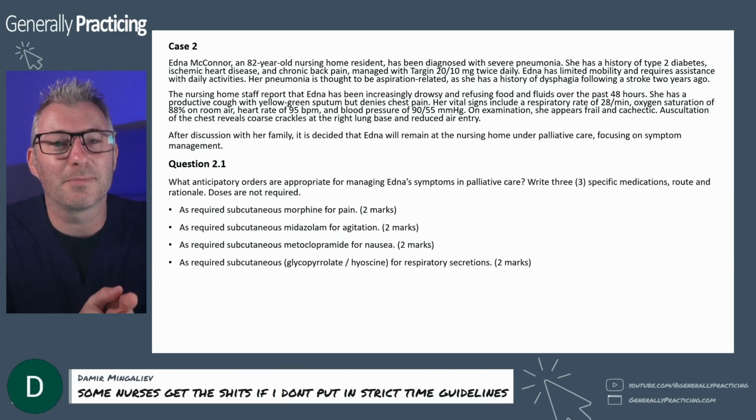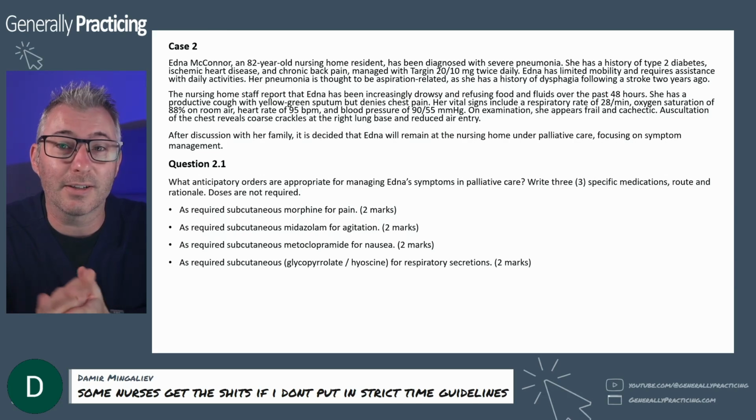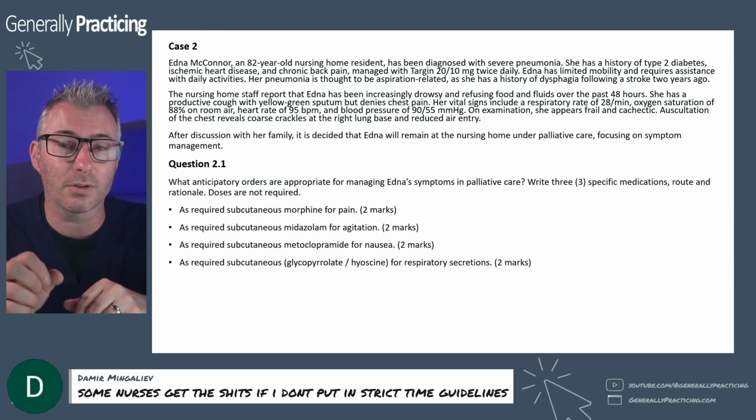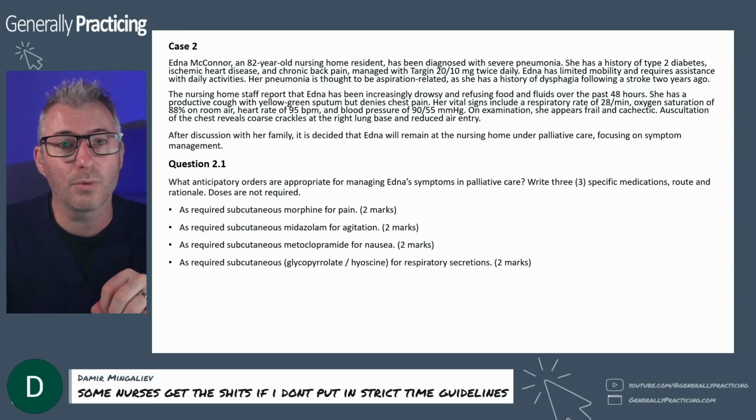And we have a comment in from chat here. Some nurses get the shits if I don't put in strict time guidelines. Yes, some nurses do. They are incorrect. You do not have to specify timelines. And if they do, I actually write no time lock.